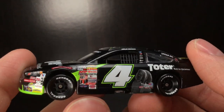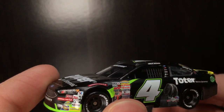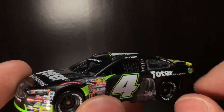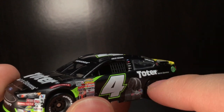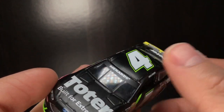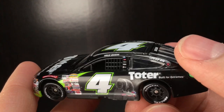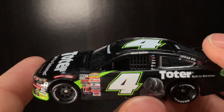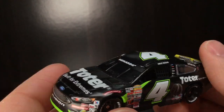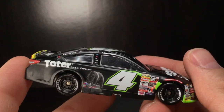But I think a lot of people might take this car and turn it into customs, because think about it. You get the Ford Fusion body, which are cheap to get, but you get those tires. That's a big thing. A lot of people want those General tires. And then, of course, you have your front windshield banner that has that printed Menards logo. Because I can't remember the last time we actually had an actual ARCA diecast with the front windshield banner. So it's been a while. It has definitely been a while.